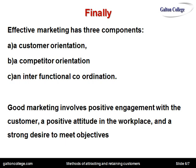So there's a positive attitude in the workplace, this interfunctional coordination. The workplace itself knows what it's doing. It is targeted at customer needs as well. It knows that the final end objective is solving customer needs. And it's a strong desire to meet those objectives.